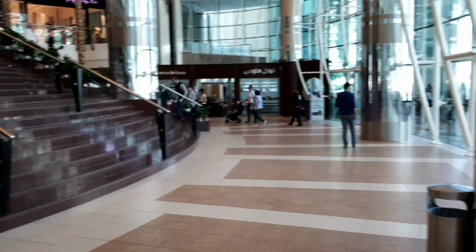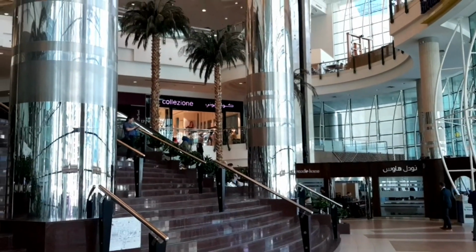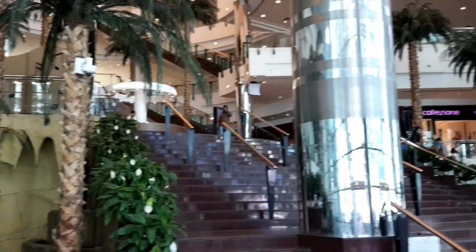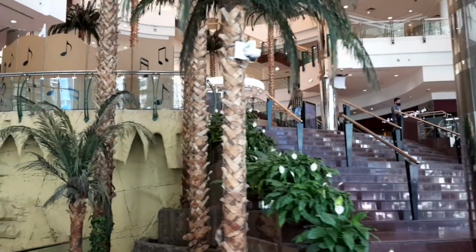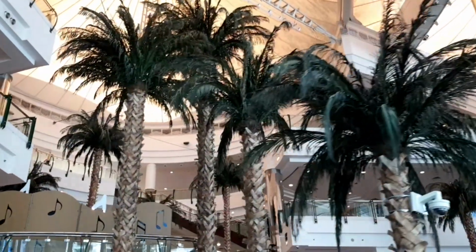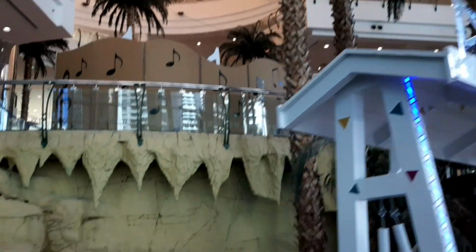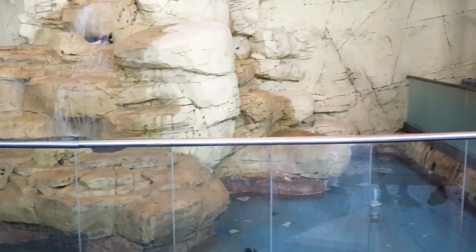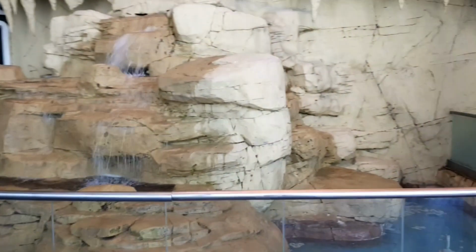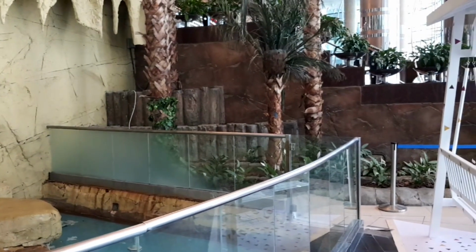So here we are, we've arrived at Doha City Centre Mall, and it's a lovely looking place, really well designed, quite design led, and some nice water features and the like. We'll show you that now. A very nice little water feature. So not bad for a shopping centre. Although Doha does seem to be quite well afforded and well designed.